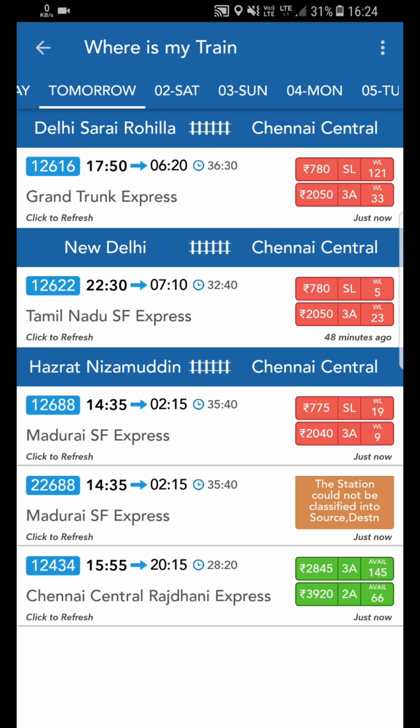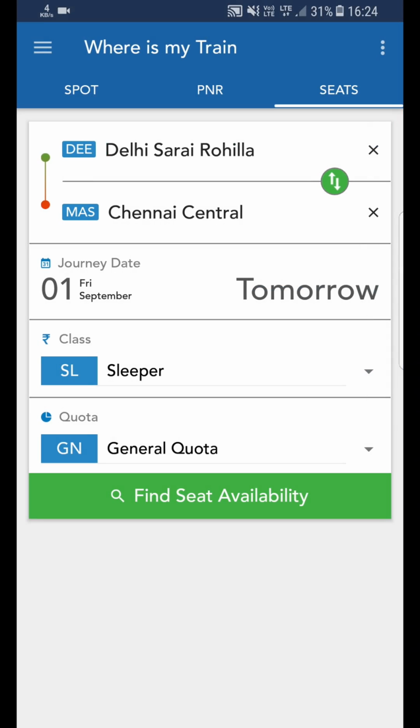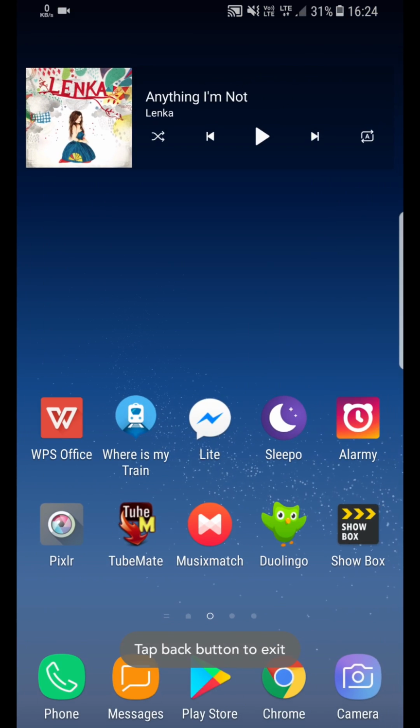You can see the dates written on the top, so you can just swipe for next dates so you can easily find which train is available on which date.